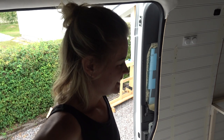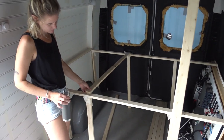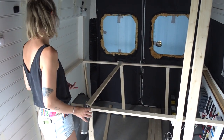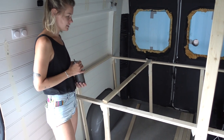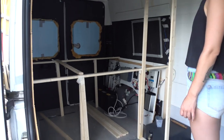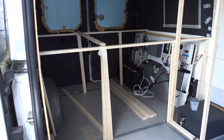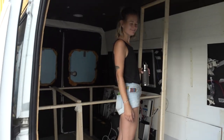Okay, day 2, week 5. We just finished the morning shift. And what have we got so far? We started on the bed. I think it's looking good. It's nice to finally see some progress. It's a tall bed. But it's good because we can fit a lot of stuff below it. Okay, let's keep going.